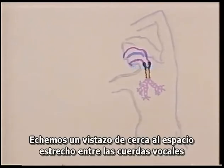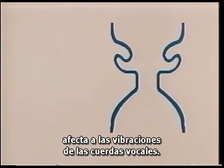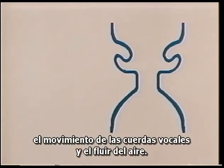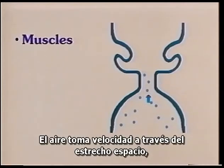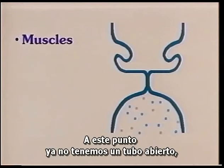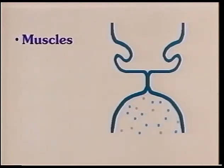Let's take a close look at the narrow space between the vocal folds and see in slow motion how the Bernoulli effect affects vocal fold vibration. At the very beginning of singing, the brain signals two actions: the muscles to move the vocal folds together and the breath to flow. The breath speeds up through the narrow space, creating a suction there, helping the muscles shut the folds gracefully together. At this point, we no longer have an open tube, and the first cycle of vibration has begun.